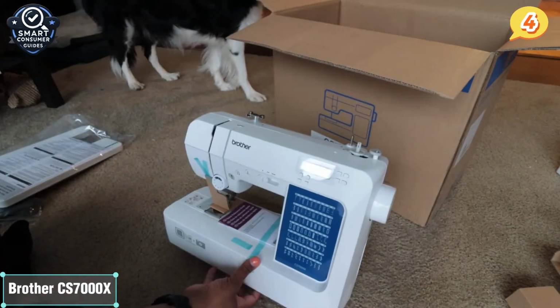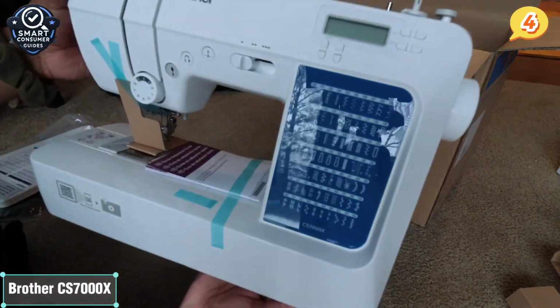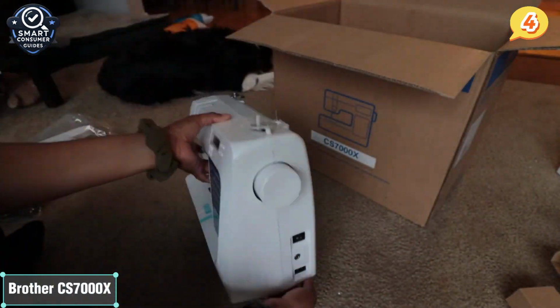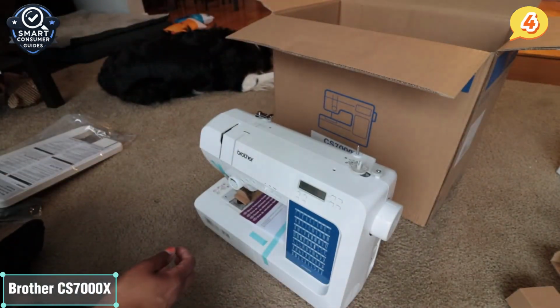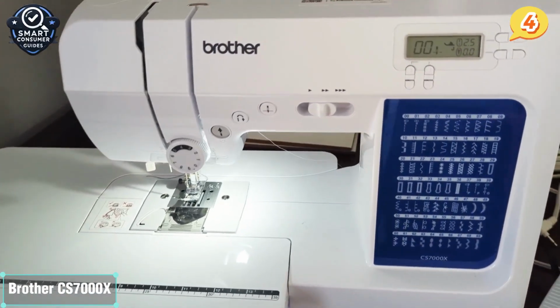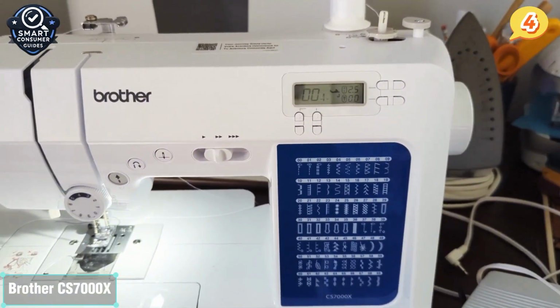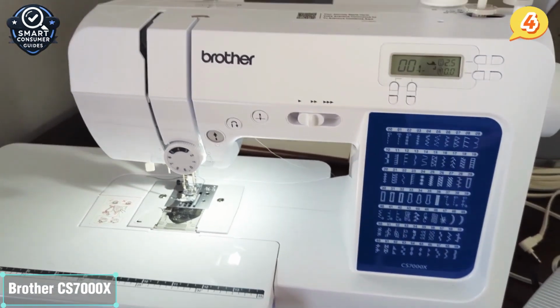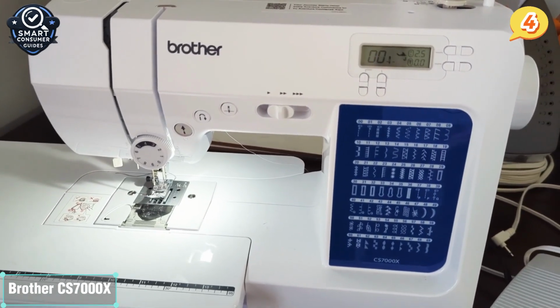The automatic needle threader and jam-resistant drop-in bobbin save time and eliminate 2 common sewing headaches. Plus, the transparent bobbin cover lets you keep track of your thread supply while working, no more surprise runouts mid-seam. These small details really add up when you're sewing regularly.